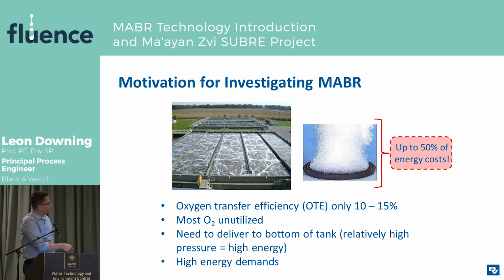Historically, we've been adding oxygen through fine bubble diffusion. We're blasting air into our activated sludge process. We get all these fine bubbles. It's maybe 50% of a facility's energy cost, maybe more. But it's not very efficient. When you look at the net oxygen transfer efficiency of fine bubble diffusion, it's only 10 or 15%. So of all of the energy we invest to push oxygen into our system, only 10 or 15% of it actually is available for our microorganisms. It's not a very efficient process.